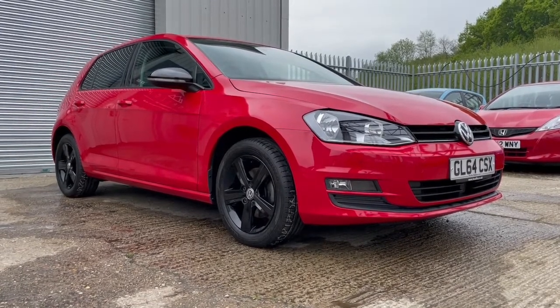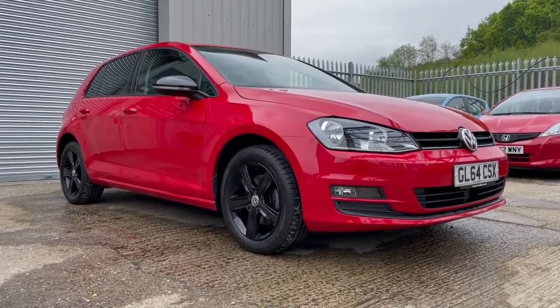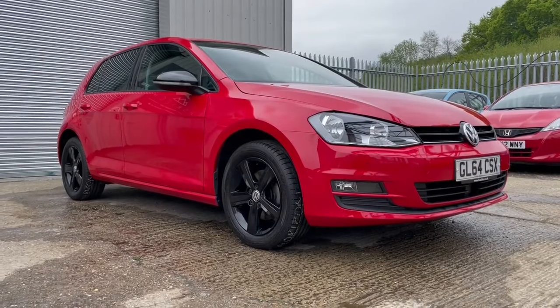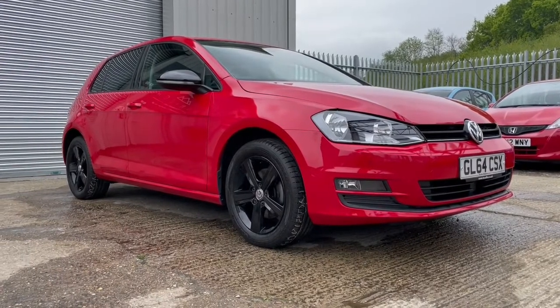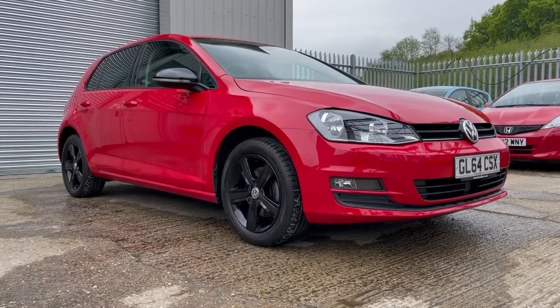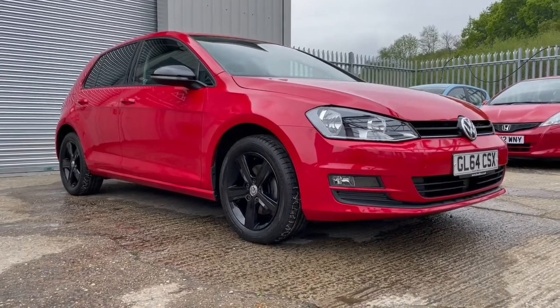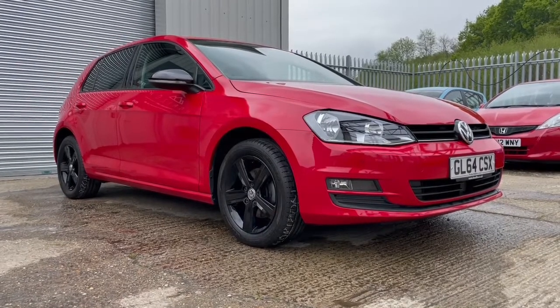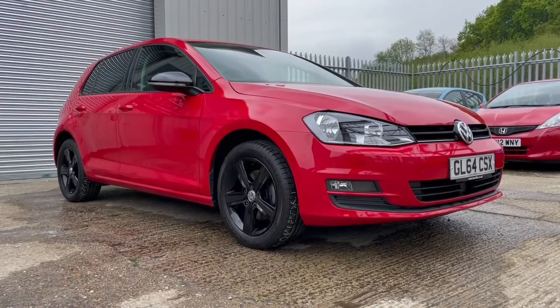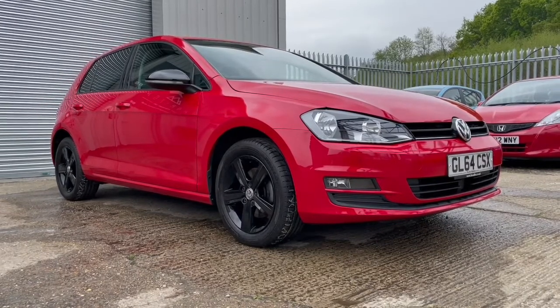The car is a 1.4 TSI petrol engine. It's a 2015 on a 64 plate, has covered only 50,000 miles, has full service history, is HPI clear, comes with two keys, has had three previous owners, has the original book pack, will come with a new MOT and a 3-month warranty. It's an absolutely lovely car, this.